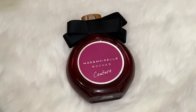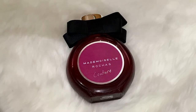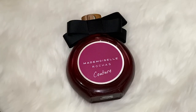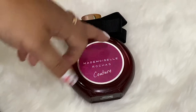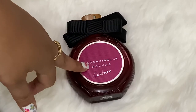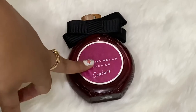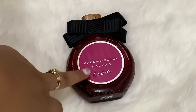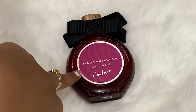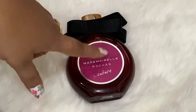So I suggest you buy this one if you're on a budget and if you're looking for something for going to the office, I think this is a nice one. Also, you can wear it in the daytime and the nighttime both. And I find it more a winter perfume. This is not a summer perfume. Winter is just on the way, so it's very near to the doorstep. So this is a very good one.